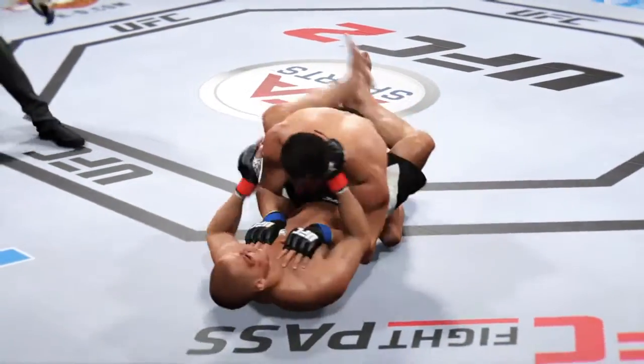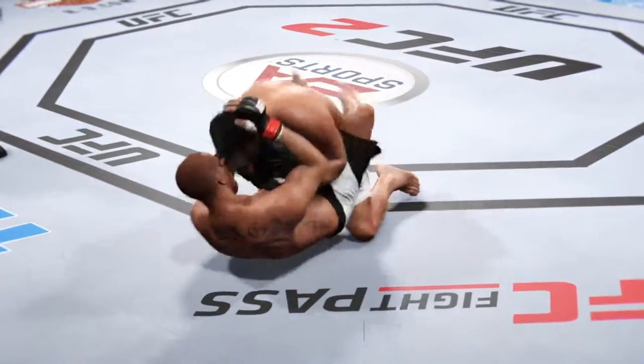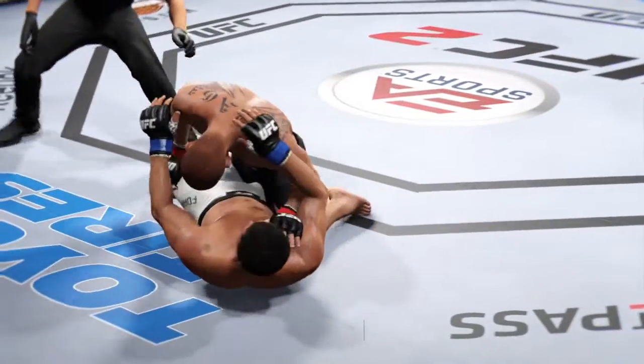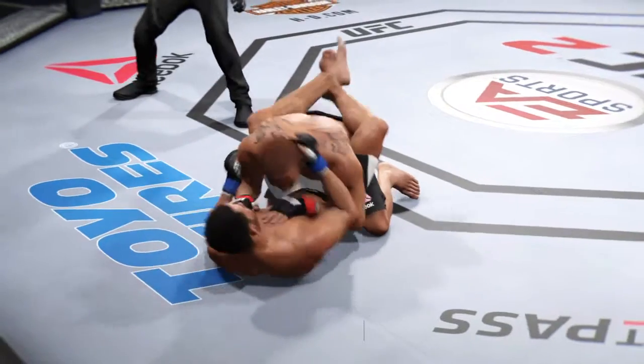Push, push, push. Jussier Formiga is clearly behind on the judges' scorecards. He needs to look to do something dynamic immediately. He needs to get a submission. He needs to figure out how to get himself into a dominant position and finish this fight.